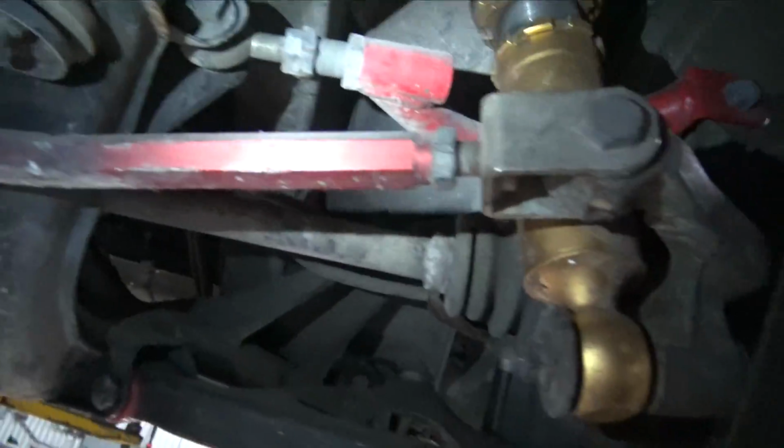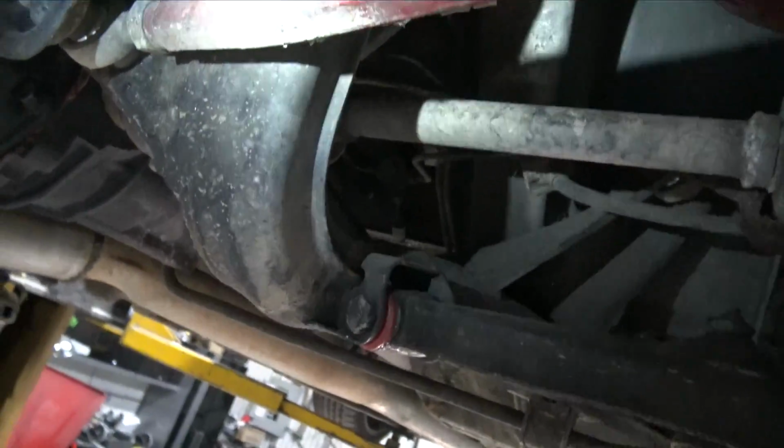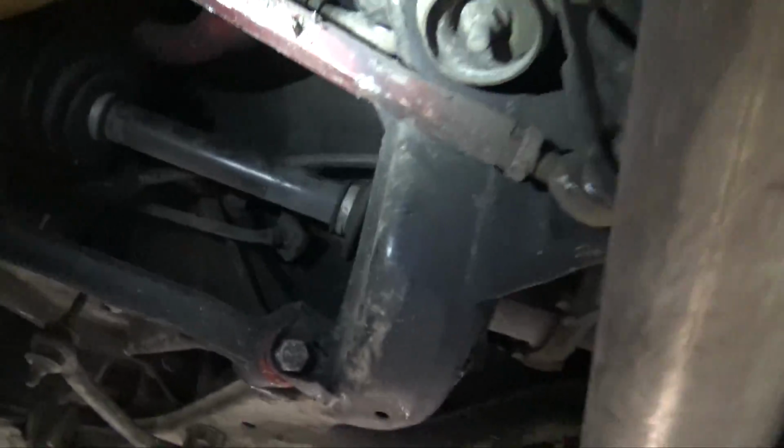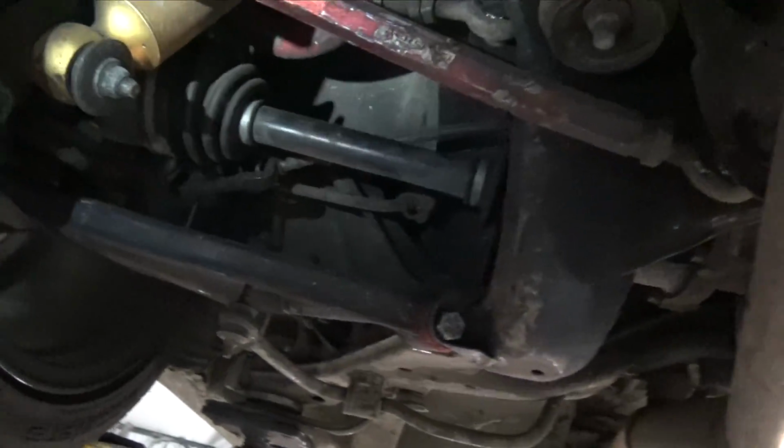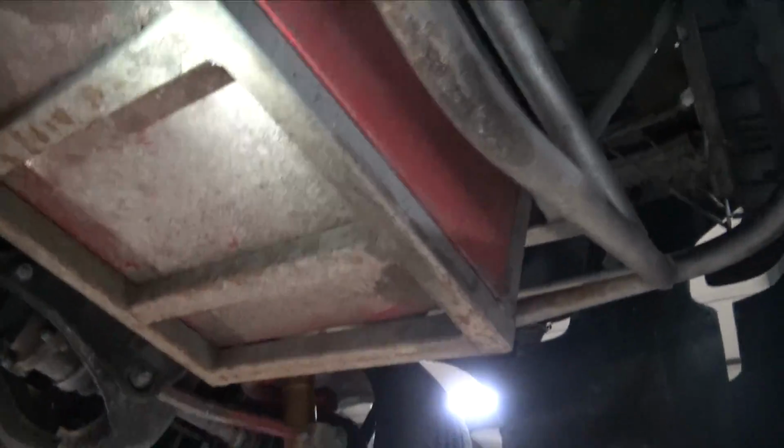Has some Battle Version arms on the back, but these ones look kind of bent. I'm not sure if they're meant to be like that, or maybe if it compressed all the way and hit right there and bent them. But this side's like that too. So I'll probably have him order some other toe arms for the back. You can see it has the fuel cell and everything all caged back here, which is actually pretty decent. Fuel cell seems enclosed and fairly safe in that aspect.